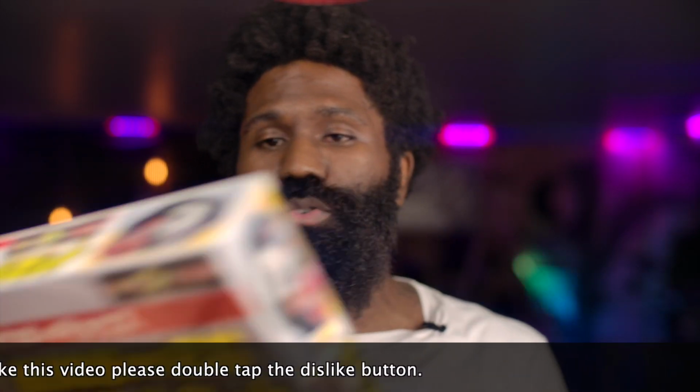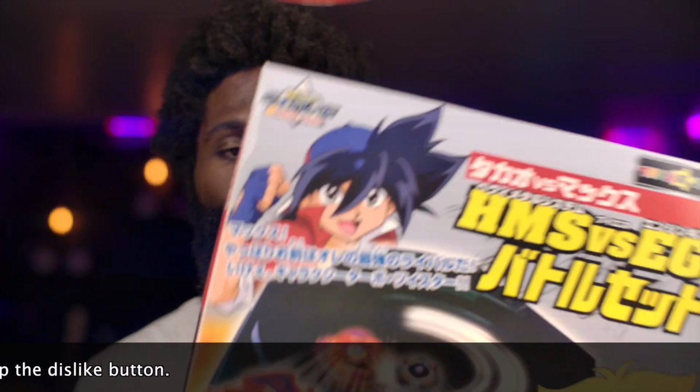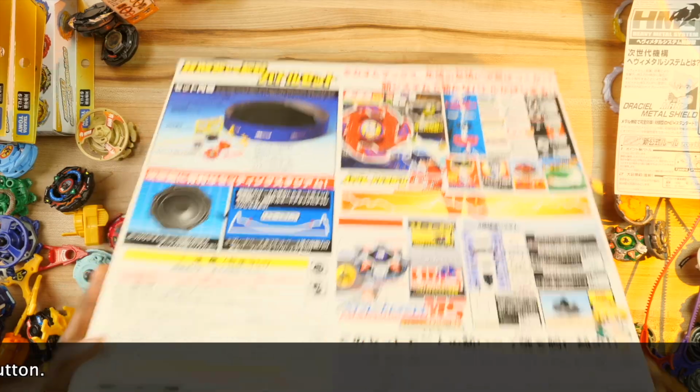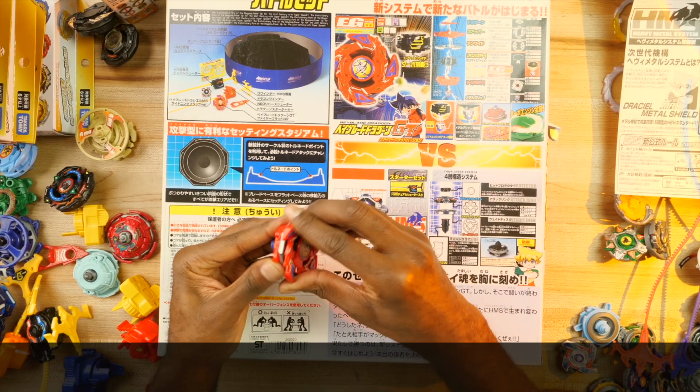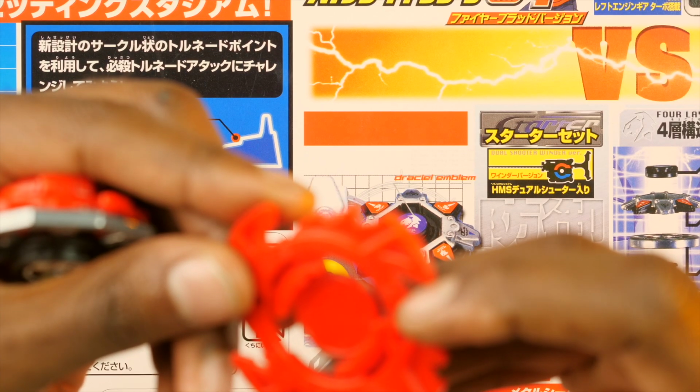Ouch. Okay, folks, so there you have it. That was the re-unboxing of the HMS versus EG battle set from 2003, if I'm not mistaken. Actually, let me double check to make sure my dates are right. You can usually check the blades themselves, and on the layers or on the drivers, they had the dates. Yep, 2003.